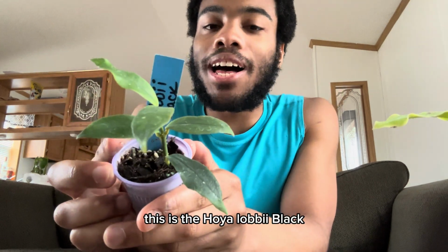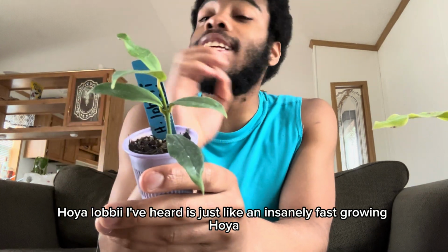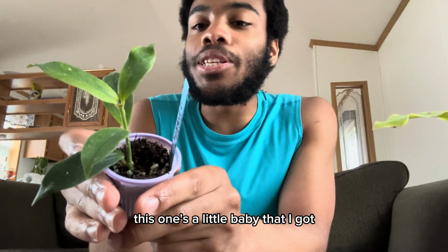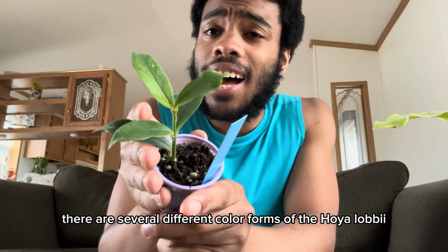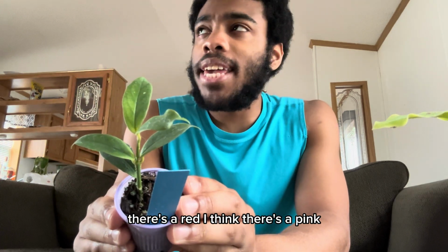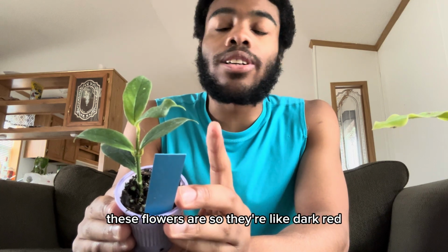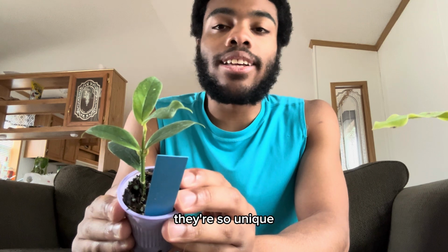this is the Hoya lobbii Black. Hoya lobbii, I've heard, is an insanely fast growing Hoya. Once it takes off, good luck stopping it. This one's a little baby that I got. So cute. There are several different color forms of the Hoya lobbii, however you say it. There's an orange, there's a red, I think there's a pink. I wanted the black so bad. These flowers are dark red. They look almost black. They're so cool looking, they're so unique.